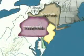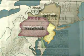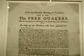Penn got into trouble again when war broke out with France, and New York asked Pennsylvania for help protecting its border with French Canada. At first, the peace-loving Quakers of Pennsylvania refused to fight to help their fellow English colonists, and as a result, Penn lost his proprietorship. However, after Pennsylvania agreed to supply the needed troops, Penn regained control and returned to the colony.